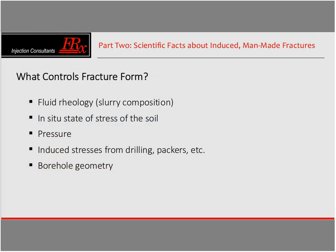So what does control it? These are the items that you have to pay attention to when you want to control if a fracture is vertical or horizontal. I will note that it's relatively easy to create a fracture in the subsurface. You turn a pump on and you pump it harder or faster than the ground can take it. A fracture will form. However, creating them in the horizontal takes a lot of specific steps and attention.